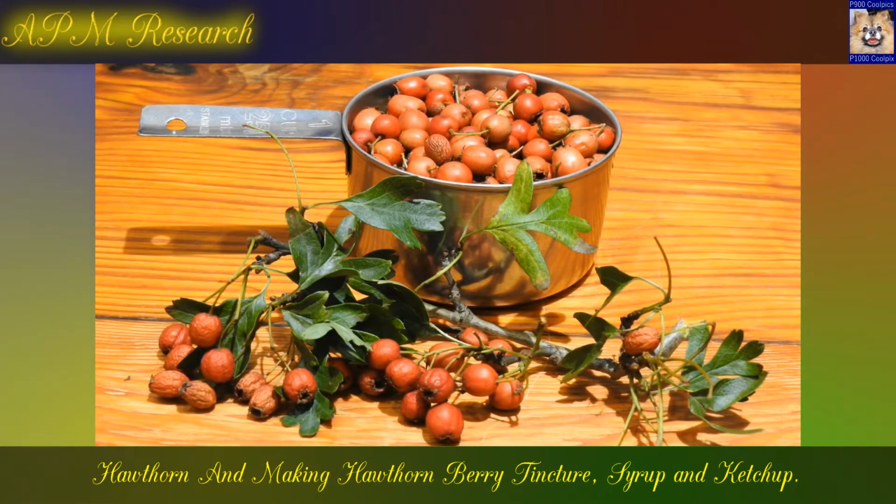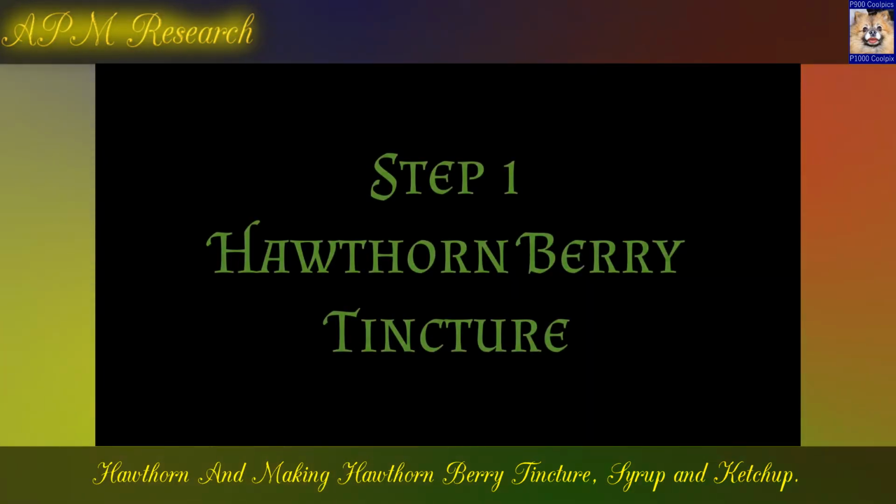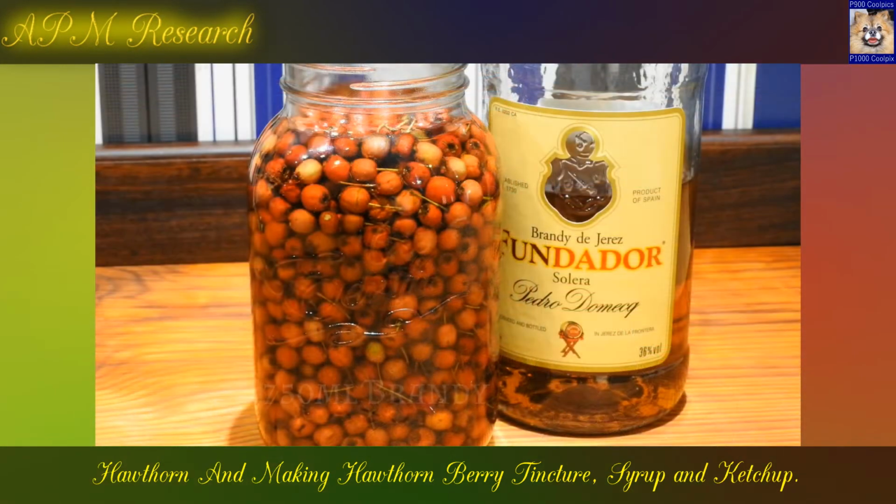The hawthorn syrup is made in 3 steps, but first you have to make a tincture, and you'll need 3 cups of dried hawthorn berries or 4 cups of fresh hawthorn berries and 750 millilitres of brandy, about 3 cups. Add the hawthorn berries to a sanitised wide-mouthed quart jar. Pour the brandy over the berries so that all the berries are covered with brandy.